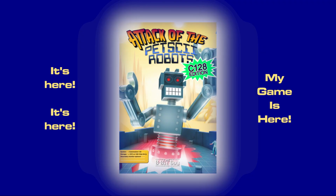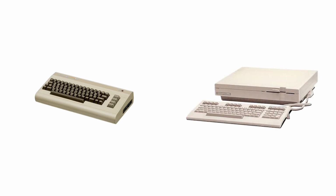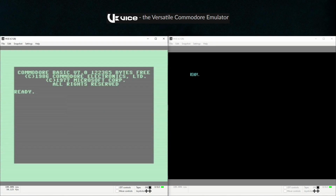But PETSCII Robots is special. I wrote all of the C128-specific code for it, building on the 8-Bit Guy's logic for the previous Commodore versions of the game. The C128 is my favorite 8-bit computer, and it really reminds me of days gone by. I bought a Commodore 64 in high school, and I bought my Commodore 128D in college. Unfortunately, those were lost long ago, so I had to do my development with the Windows VICE emulator and send disk images to the 8-Bit Guy for testing on real hardware.